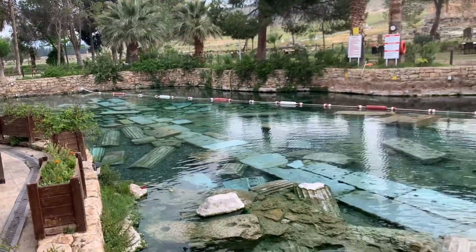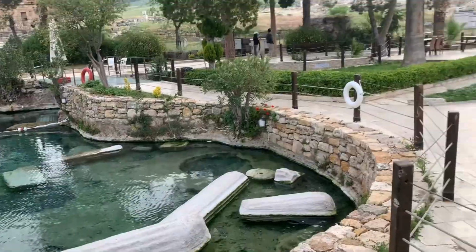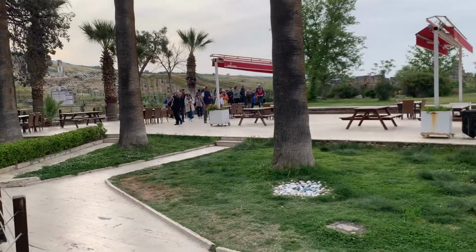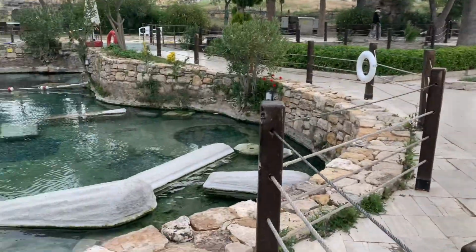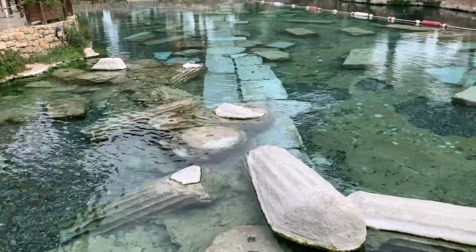It's almost 8 o'clock in the morning. We came at 6:30, so we could avoid all the people. But you can already see them arriving right there. Woo-hoo, right on time. The pool is sometimes referred to as Pamukkale Antique Pool.